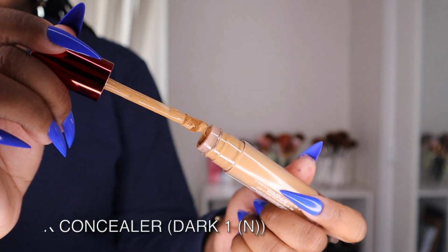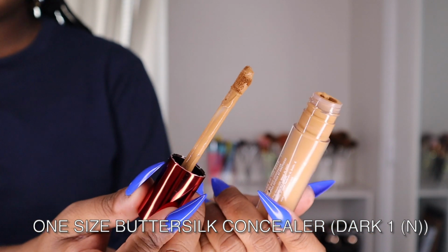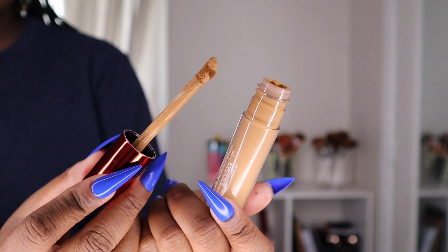Also ordered the clear one because, you know, your girl, I need both. For concealers, they are both new concealers. And the first one that I am truly obsessed with is from One Size Beauty. This is the One Size Butter Silk Concealer. I use the shade Dark One Neutral.